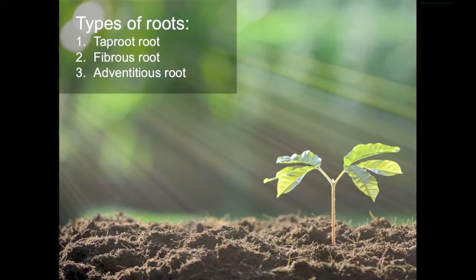And then the last kind is adventitious roots. One that comes to my mind right away is cornstalk, what some people call the brace roots that come out at the base of the corn plant. Another example is if a plant lays over in the field, you might often see, depending on the species, roots developing from that part of the plant that's touching the soil. Those are adventitious roots.